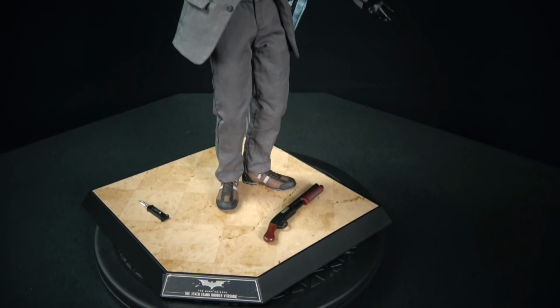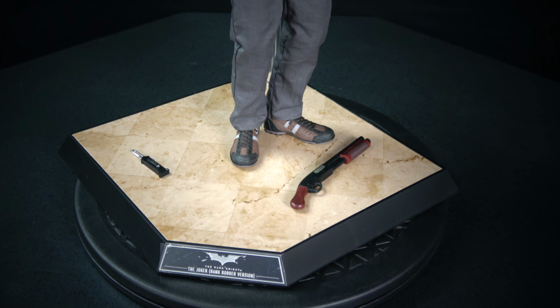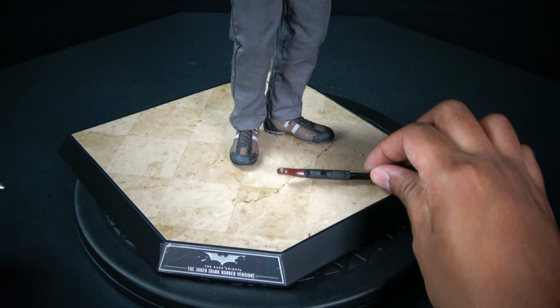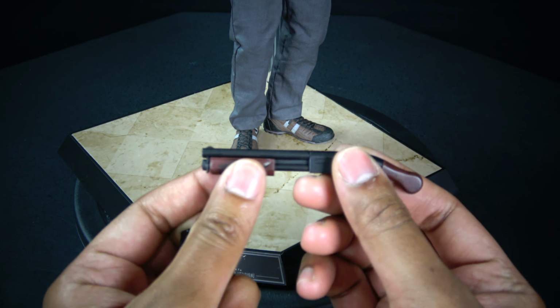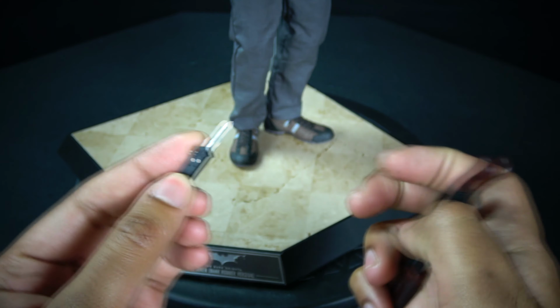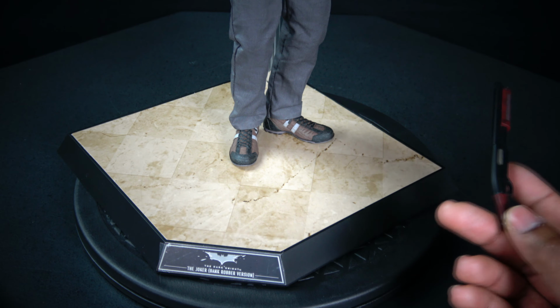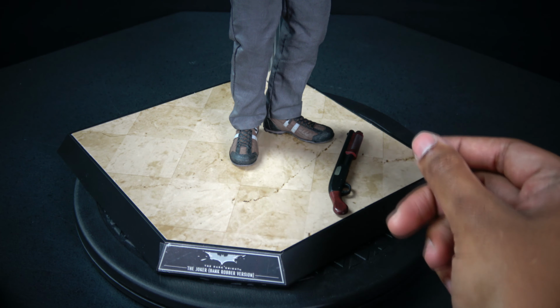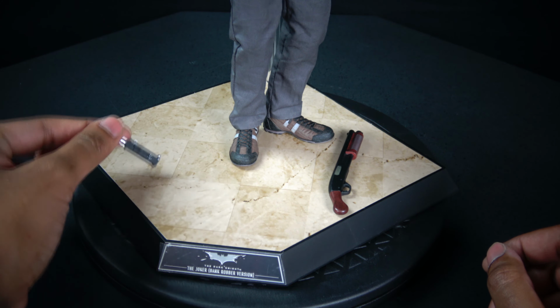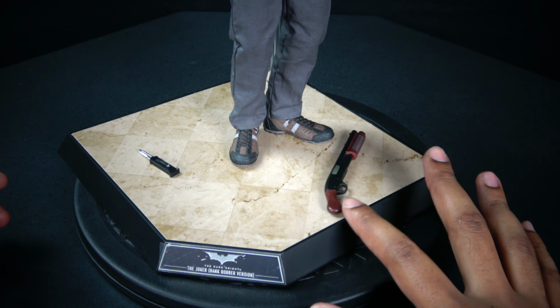So as you can see at the bottom, that's the base that it comes with. Awkwardly huge for a Joker figure, guys. I stood him on the base and I was like, whoa, all this empty room. And oh yeah, the gun goes chuck chuck and the knife goes ching ching. And it's cool. I just put the shotgun there, and I dropped this knife in.